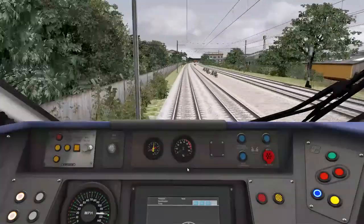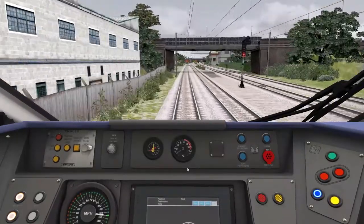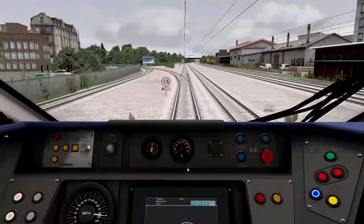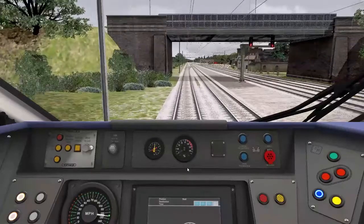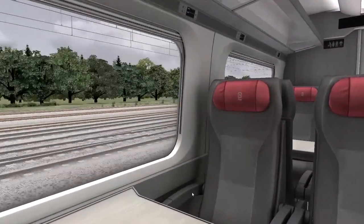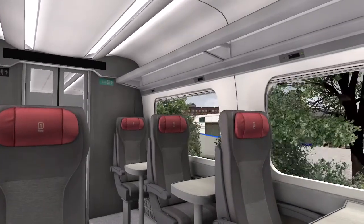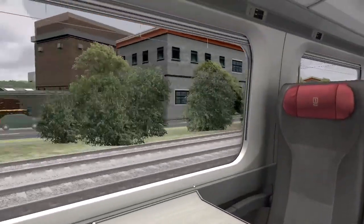The next station is Slough, where they branch to what's it called? Windsor and Eton Riverside or something? I can't remember. I know it has Riverside in it. This is a passenger view, which I think looks a bit grey. I haven't been on a GWR 800, but I think the interior looks a little bit different now. So it looks good though.